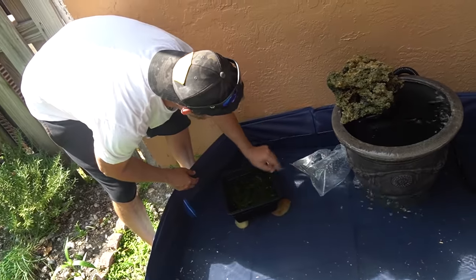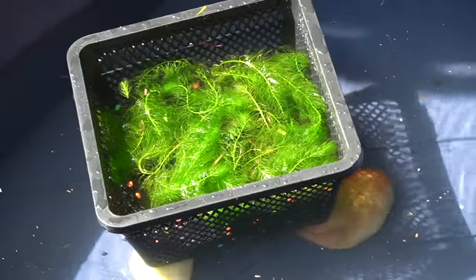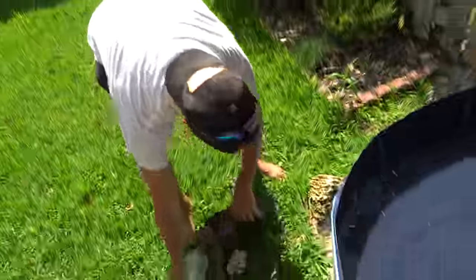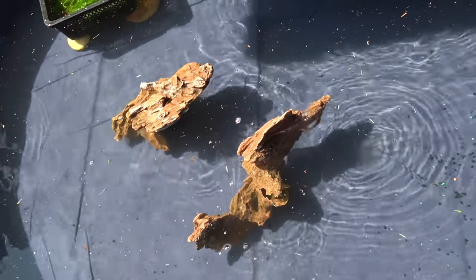They'll be super happy in there. It'll just be one more way to oxygenate this whole area, and they'll be super happy with that little bit of greenery. Obviously, cichlids will tear that up if it's in the water, but there's no way for them to get to it now. That will eventually sink, as it's doing right now.